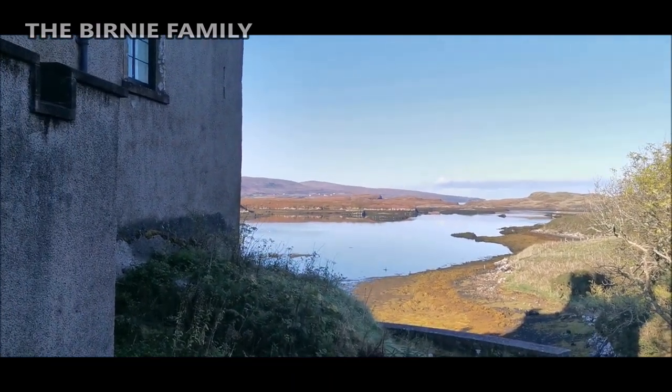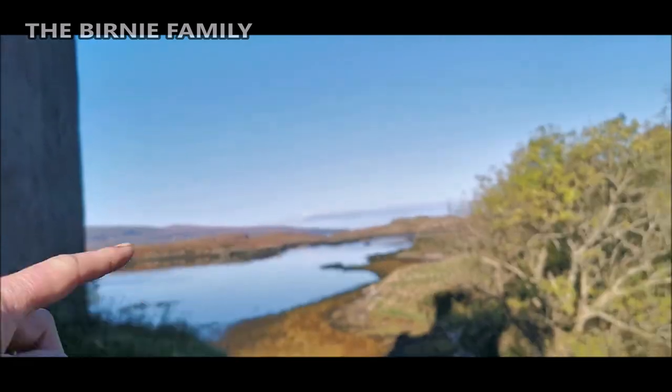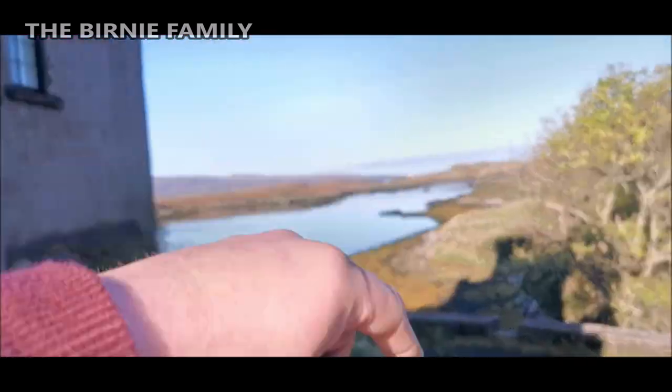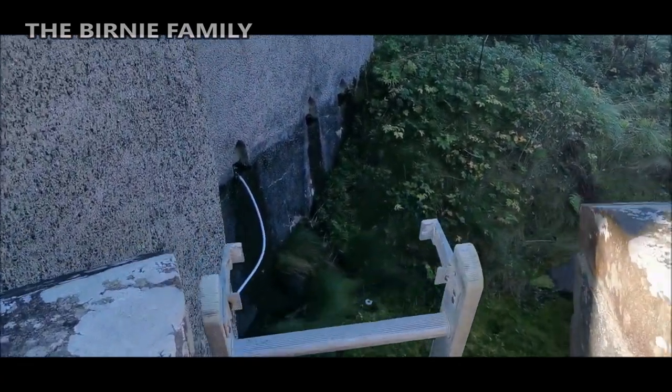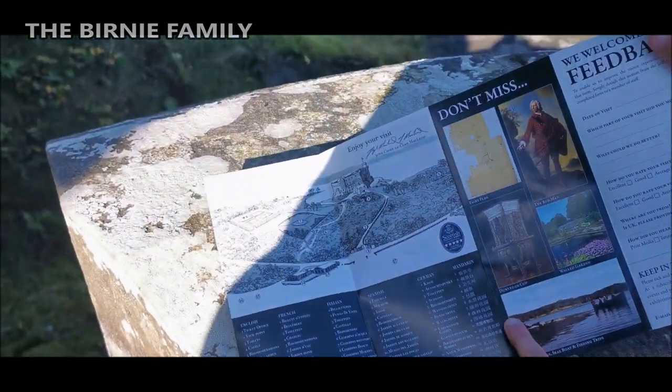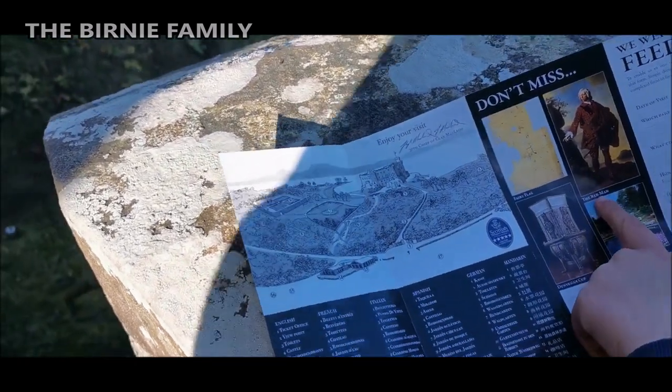Give you a quick look across the bay. So that's actually tidal, guys. As you go round the corner and up that way, that's back into the sort of, it's not the open ocean, but it's the seaside, as it were. That's the Dunvegan Cup. That's the garden. The red man.